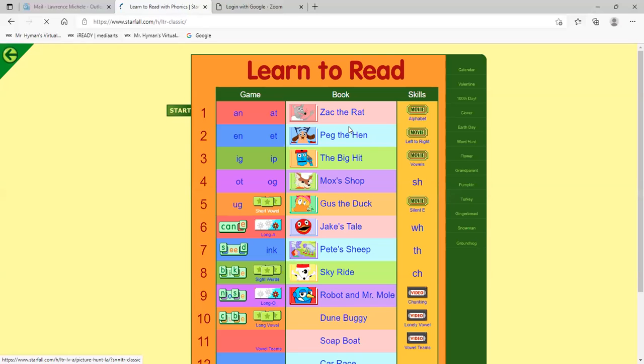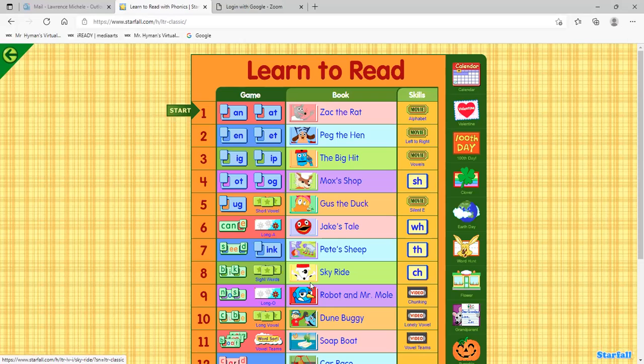If your child is learning about, for example, long vowel sounds, on the bottom here, numbers 8 through 11 are all long vowel based books that they can read. In the first section, there's games that they can click on to play, which are interactive, where your child can move letters appropriately to where they belong. And in the middle here, there's some books that you can see.